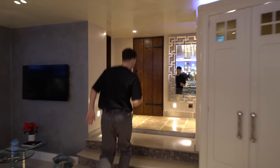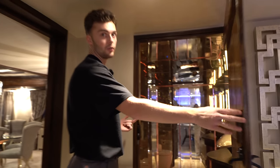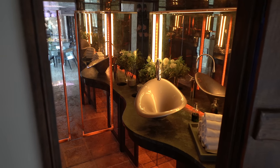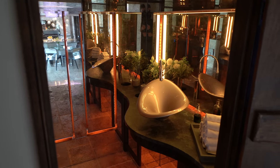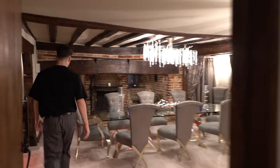Okay, so we're back in the kitchen now. We're gonna head up these stairs, but we're gonna go left this time. Before we do, check out that bathroom. Oh, I love it. Loving the ambient lighting in here. Real antique style mirror all the way around. So although it is reflective, it's still got that extra bit of pizzazz.